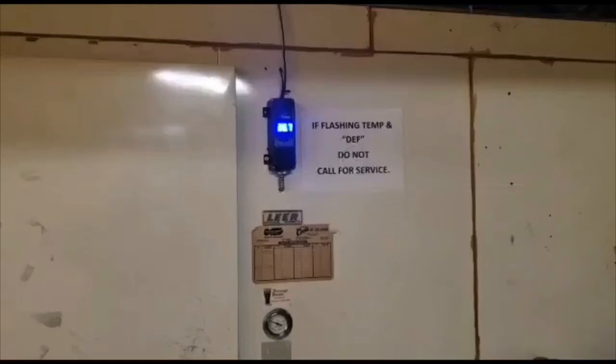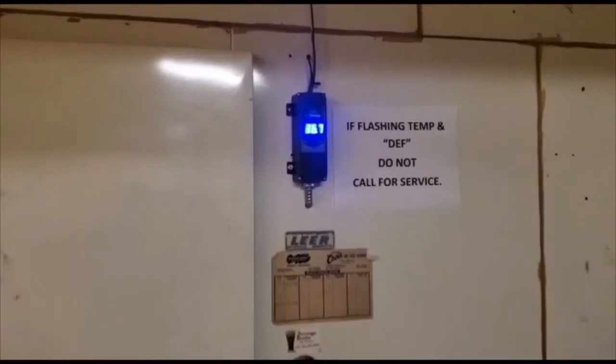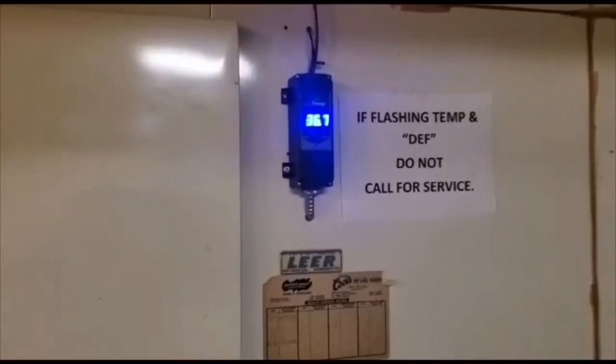Today we are at the Palomino Gentlemen's Club, and we are working on a couple of their walk-in coolers. This one here that we're looking at is for the keg cooler, and I'm going to zoom in a little bit here. What you see on the wall here is a KE2 temp and defrost sensor. So this is basically a digital thermostat with also defrost control on these units.